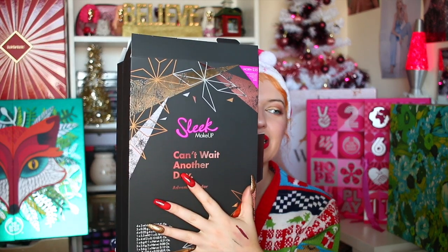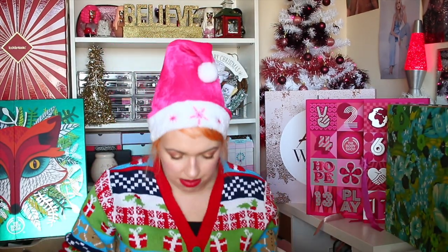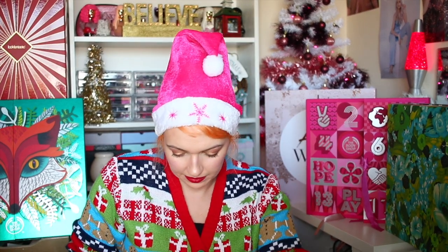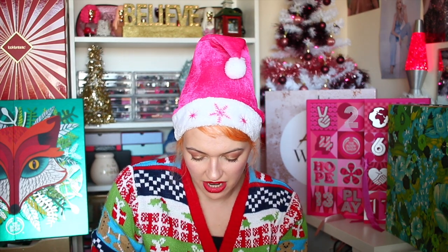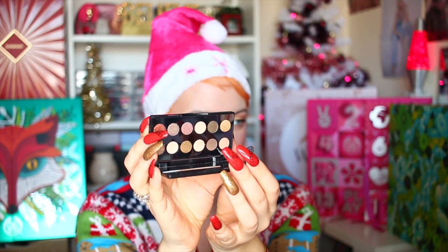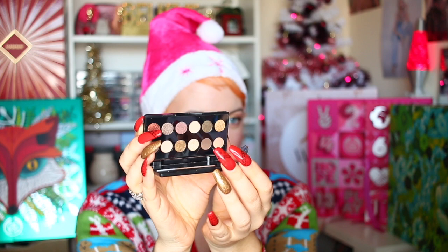Let's go into the Sleek calendar right now. Day number 22. Ooh, this could be another palette. Yeah, I'm seeing another palette. Might have damaged it. Whoops. Ooh, so it's another neutral one and it's called Out All Night Long. And this is just what it looks like. Very, very cute. I like it. There's a lot of wearable colours in it. So yeah, I'm feeling that. Let's move on.